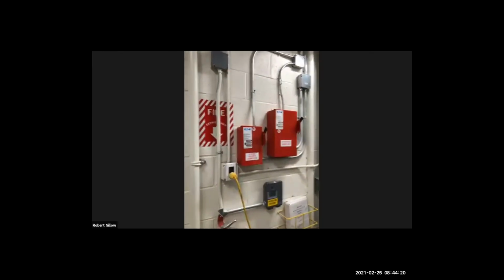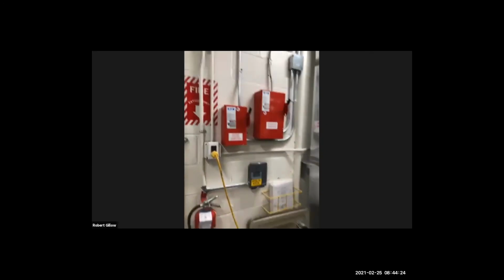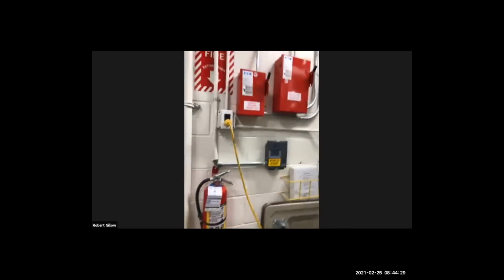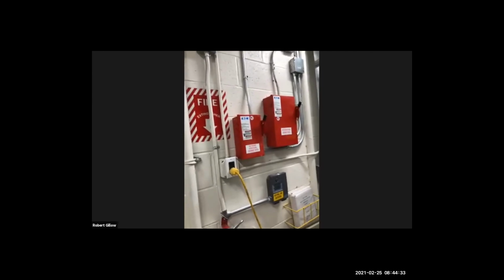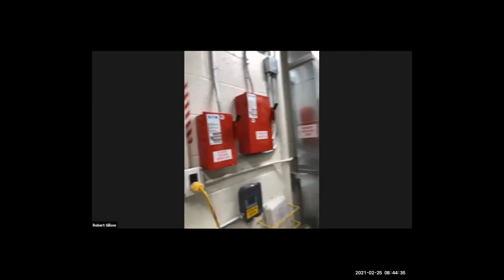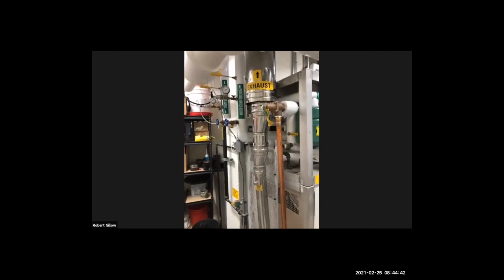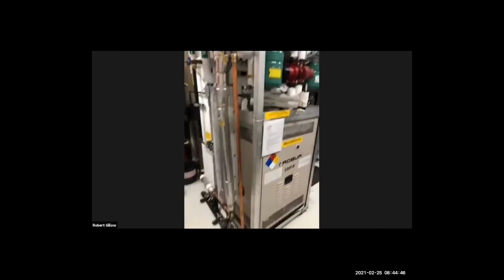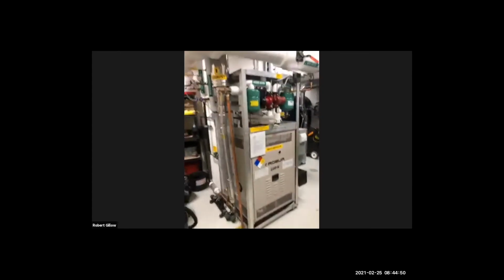For the safety setup, since this is an ammonia gas absorption heat pump, we have the ammonia detector, which is linked to the alarm. And we also have the natural gas detector. All right, so that's the general setup of the system here. Thank you, Bob.